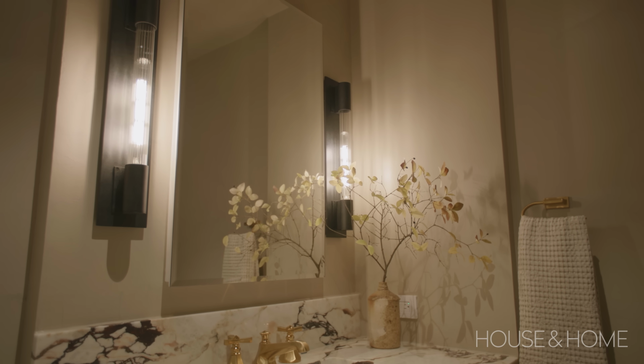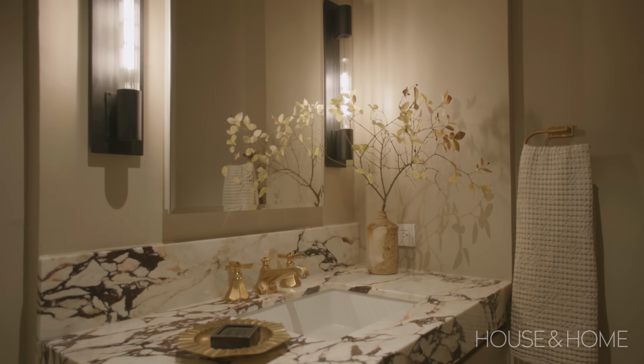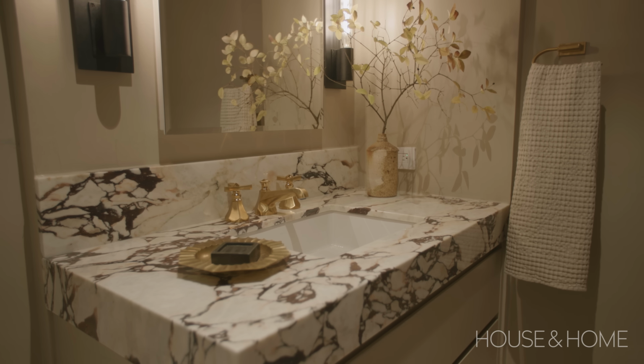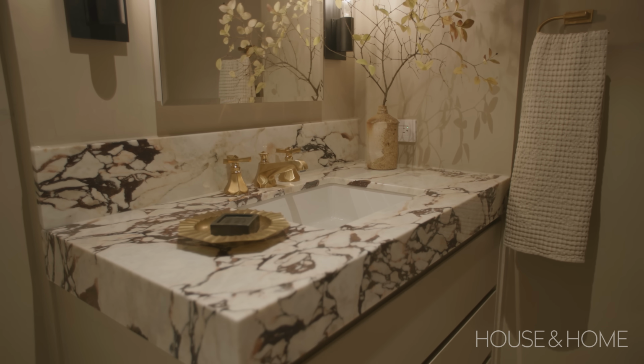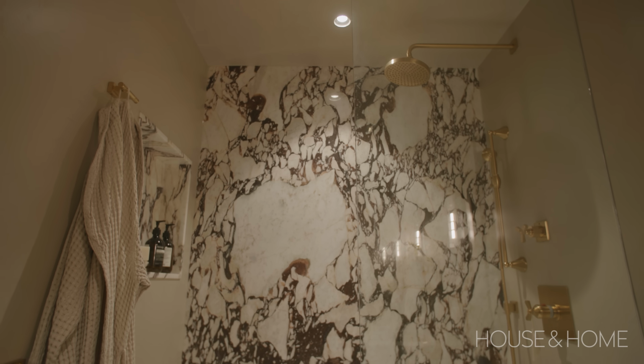So when the clients came to me, they wanted a his and hers bathroom solution. So our client wanted something that really featured the stone. She loves natural stone, and she wanted to have that be the thing that was your focal point when you walked in. And we did everything in that space in service of the stone. So we pulled out all the colors.